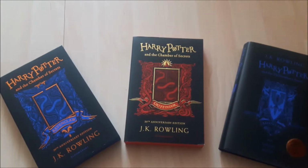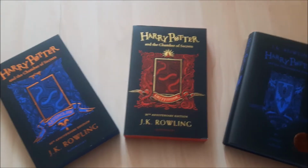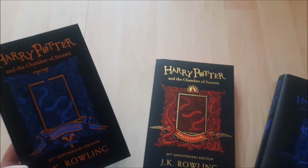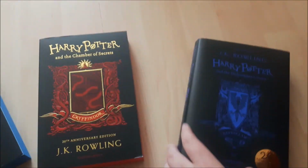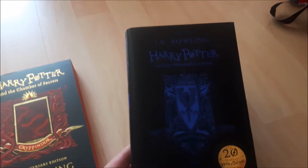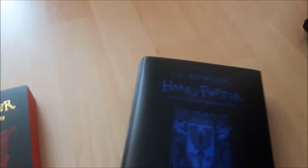Everyone, so in today's video I quickly wanted to have a talk about the Harry Potter House editions. Here I have the Chamber of Secrets Ravenclaw edition, this is the paperback edition, as well as the Gryffindor paperback edition of the Chamber of Secrets, and also the hardback of the Philosopher's Stone in the Ravenclaw edition. This always looks a bit dark, so there you go, you can see it a bit better there.